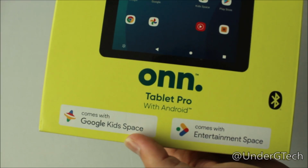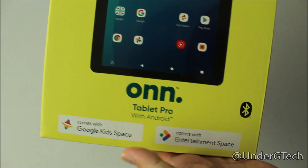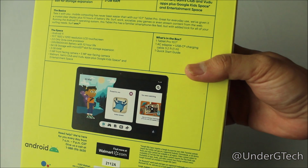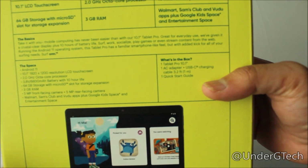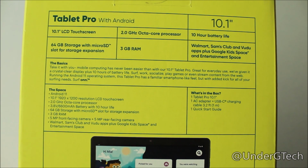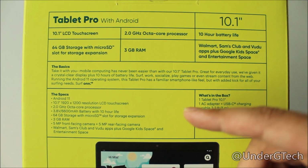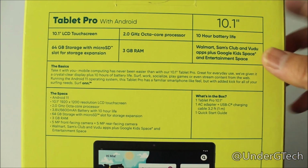But hey, anyways, just really quickly on the front, it says that it comes with Google Kid Space and it comes with Entertainment Space. So Google Kid Space is kind of new. It's basically, think of it as like parental controls on your tablet that you can use now. So parents will like this, but everything else really looks the same compared to last year's tablet.